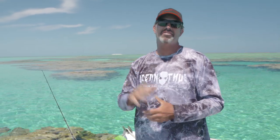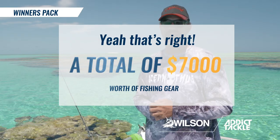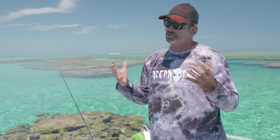So, we've got it all in front of us for Maddie. He's got one fish off the list so far, four more to go. Can he win the $5,000 worth of gear from our very good friends at Wilson and a couple of grand worth of gear from addicttackle.com.au? Well, we'll soon find out. Let's go fishing.